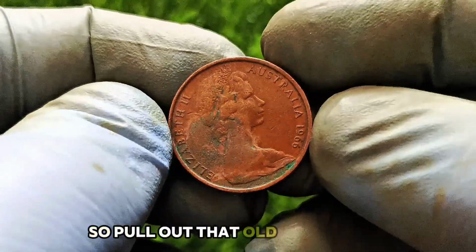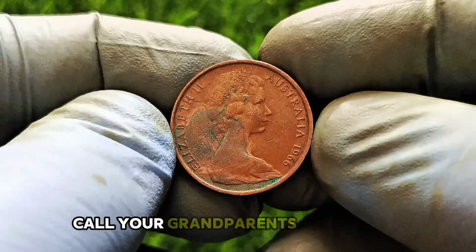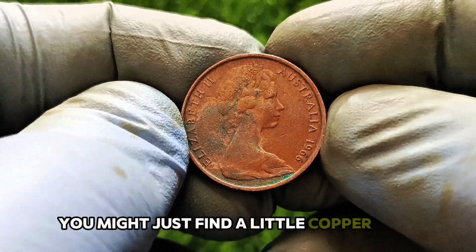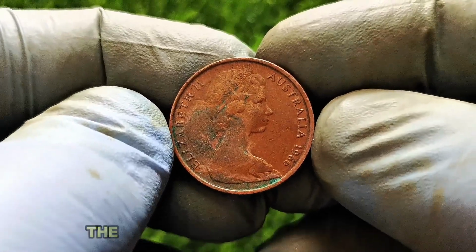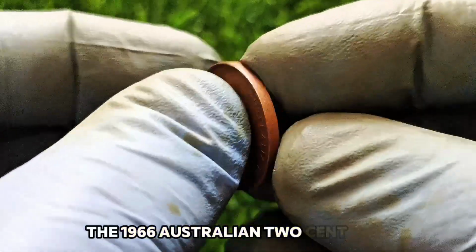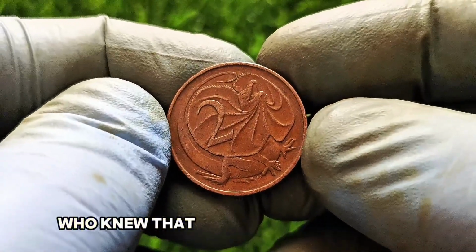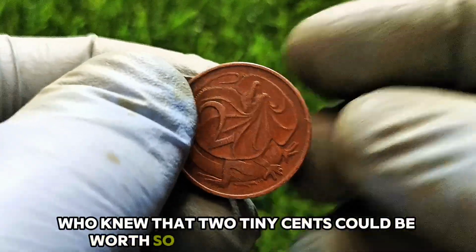So pull out that old jar of coins, call your grandparents, check that drawer you never opened. You might just find a little copper coin that tells a big story. The 1966 Australian 2-cent coin, small in size, massive in meaning. Who knew that 2 tiny cents could be worth so much more than money?